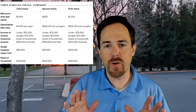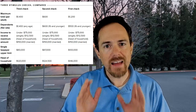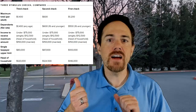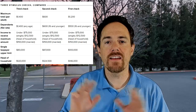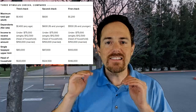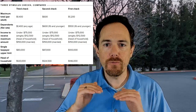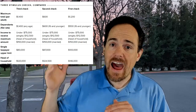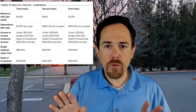Let me explain a little bit further. Any single taxpayer filing singly gets the full stimulus check for themselves and their dependents. Excuse me, I guess they would be head of household if they have dependents. So for themselves, if they had $75,000 of income or below, that's the full amount. Then above that $75,000, it phases out. We'll get to the phase out in a second. That's the same for all three checks.